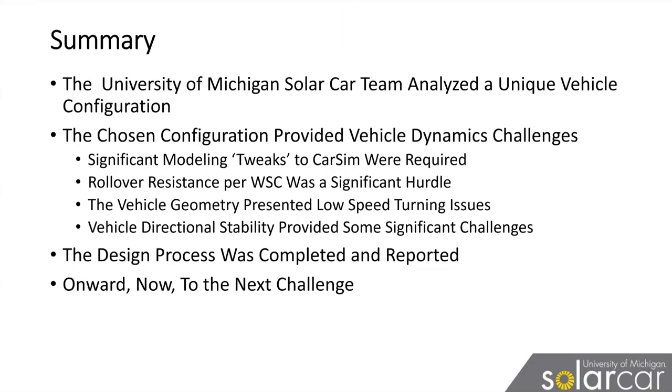Vehicle directional stability was also a significant challenge. You could get some understeer in this, but it was gone by the time you got to any kind of lateral acceleration. So the whole design process was completed and reported, and now they're on to the next challenge, which is the 2023 WSC. I don't know, we're currently in the process of doing a concept selection so that a vehicle can be built.